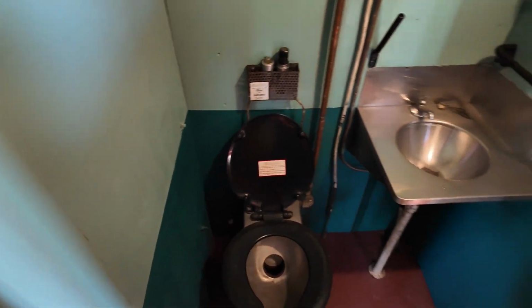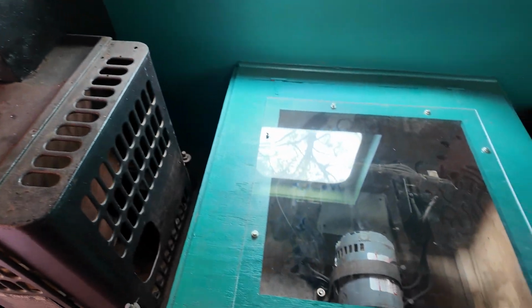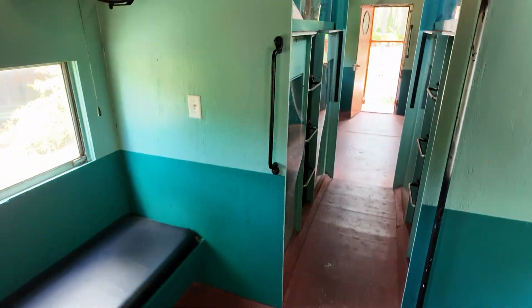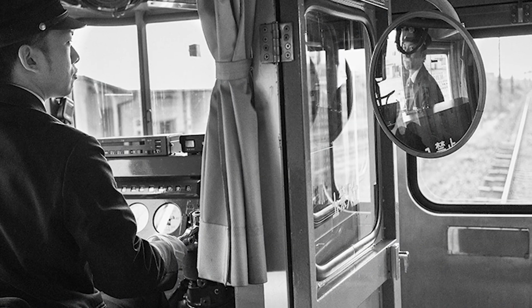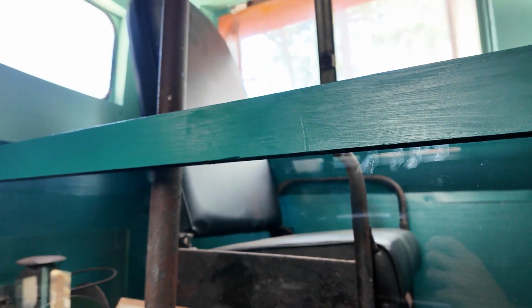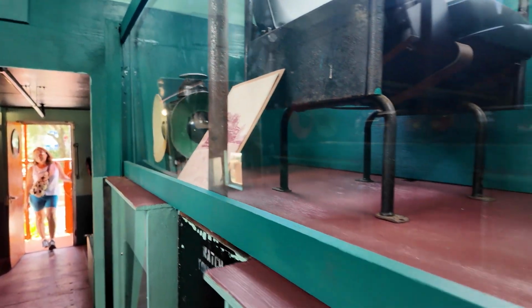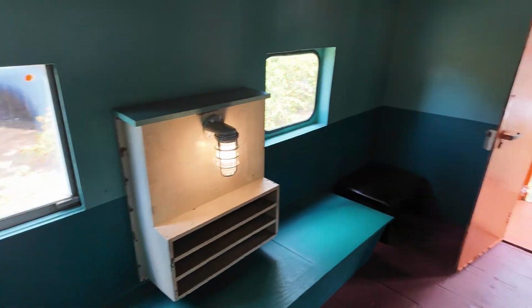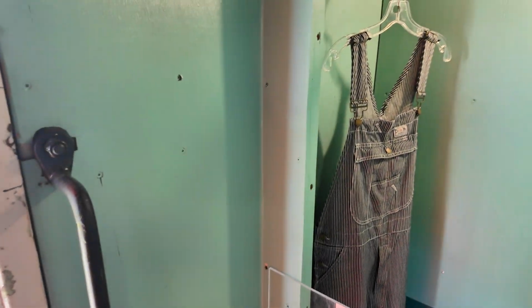Toilet, little bathroom in there, that's a must. Gotta have that. And they kept warm. So it looks like one guy would sit there in that chair and he could look backwards. And then you had another guy, I guess he looked backwards as well to see what was behind the train. Little closet.